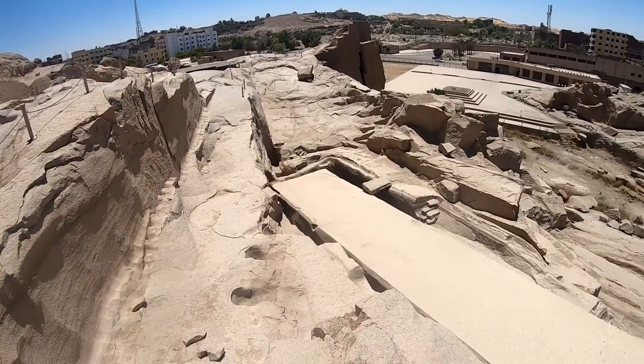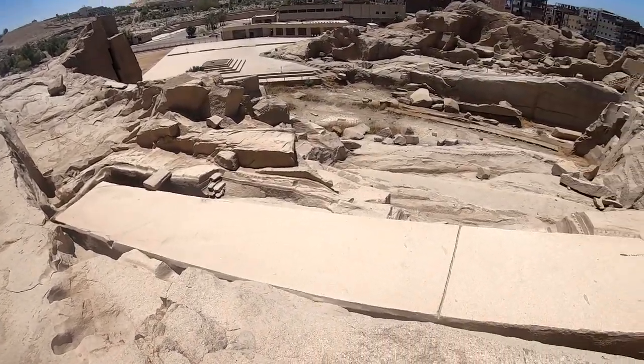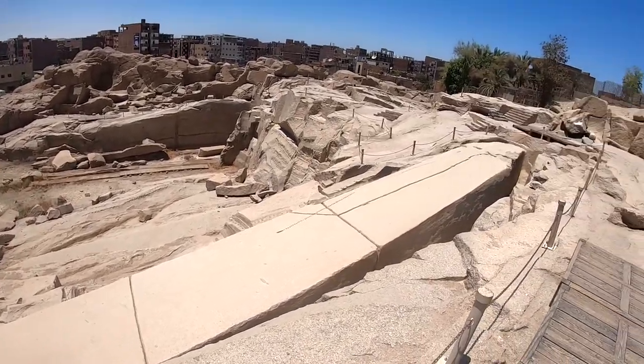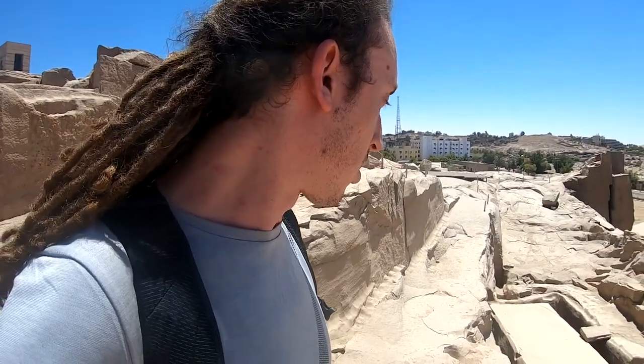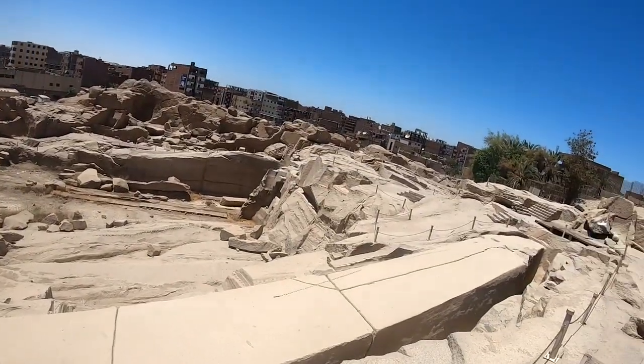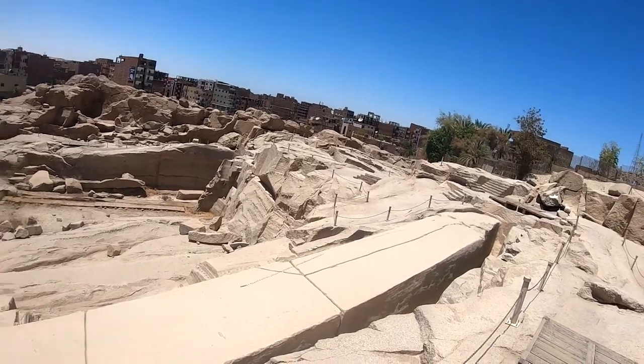So I made it up to the top here. You can see that's the bottom down there, and it goes all the way up to there. This thing is massive. Yeah, pretty amazing stuff that they were able to break and carve this out of one single piece of stone this large. It's just amazing what they were able to do.